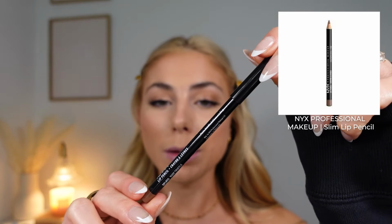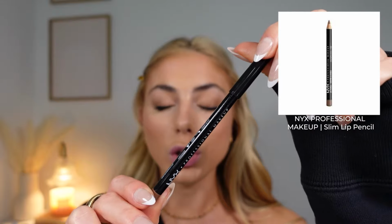Now that we have lashes on, the final step is the lip combo, which I am obsessed with. I think I might use this all the time now. It's the NYX lip liner in the shade Nude Truffle, which is more of a nude brown color. I thought it might look too brown on my lips, but it honestly doesn't.